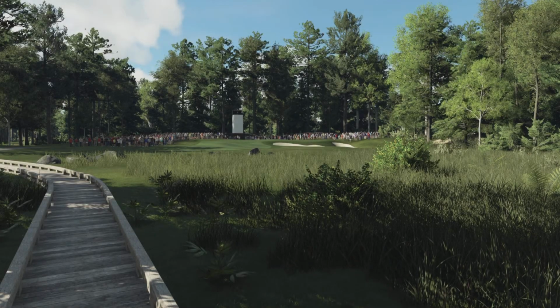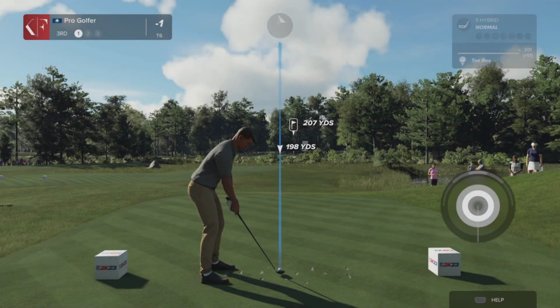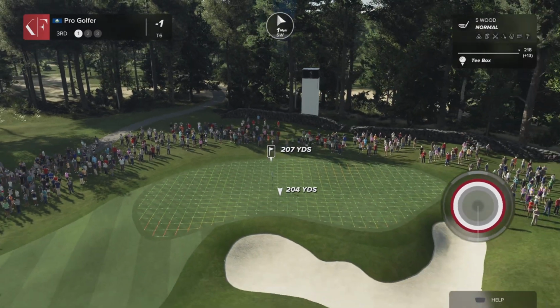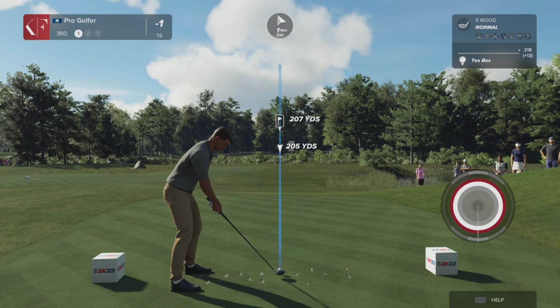He's currently tied for 6th. And they'd be feeling buoyed with confidence after that birdie. Here's a good chance to maintain the momentum. Par 3, measuring 208 yards, a difficult par 3 to say the least.